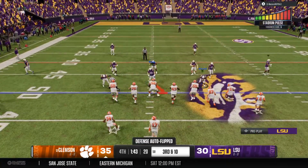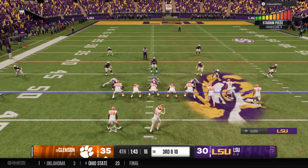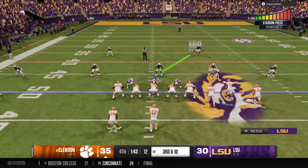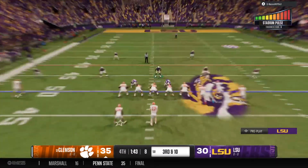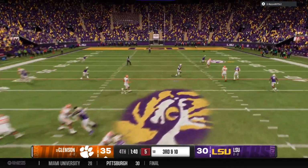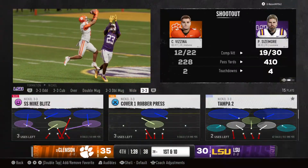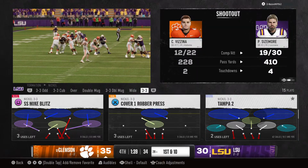They've got the ball at midfield, but they're facing a 3rd and long. From the gun, wants to pass. Throws to the wideout. Working on the right. They are on the move as they pick up the first down. They'll spot it at the 28.